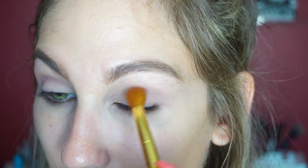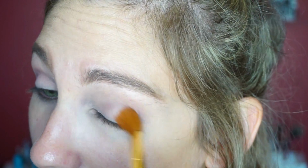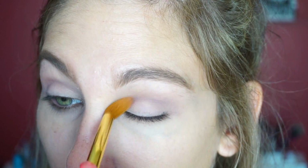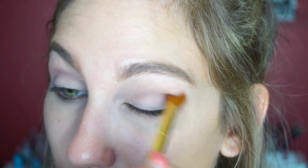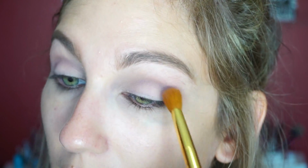The shade is really pretty. It's like a light mauve transition shade. And I've been playing more and more with different colors in the crease instead of always just doing a brown like I would normally do. And I really like this shade.